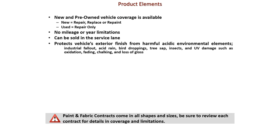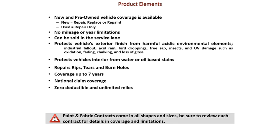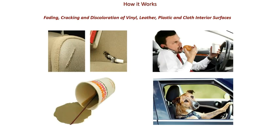It protects the vehicle's exterior finish from environmental acids, industrial fallout, chalking, loss of glaze, and oxidation. It protects the vehicle's interior from water and oil-based stains, rips, tears, and burn holes, up to limitations on the contract, and up to seven-year coverage with national claim service, in addition to Canada. No go in Mexico. Zero deductible and unlimited mileage. It is transferable. It is non-cancelable. One of the best pieces of news for the F&I department, because there are no chargebacks with it.